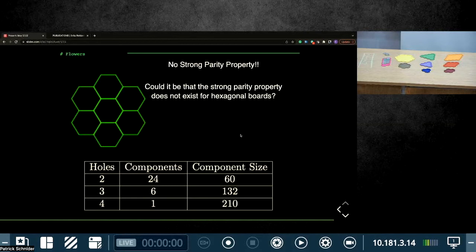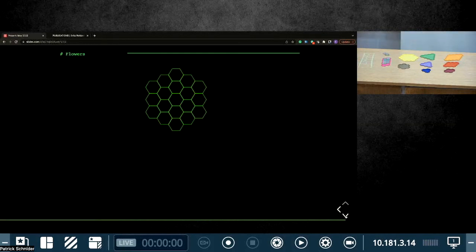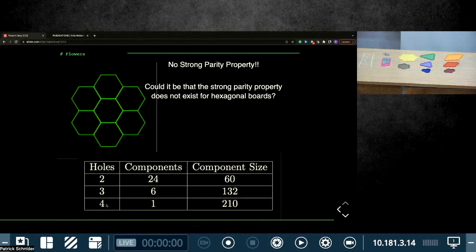So in this family we have the first flower, right? And then what happens when we go to the next flower? In the next flower, the question will be, do you think that we will have tons of components before merging to only one component, or not? Let's see the next one. Well, actually, it has a strong parity property with two holes. So here we needed to remove 4 tiles to get one giant component. And before that, we have 6 components.